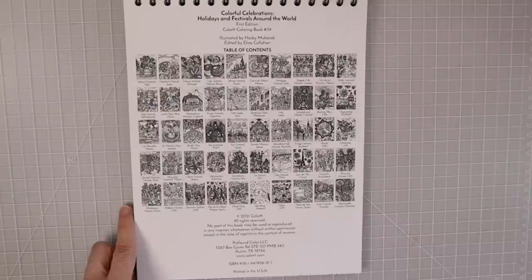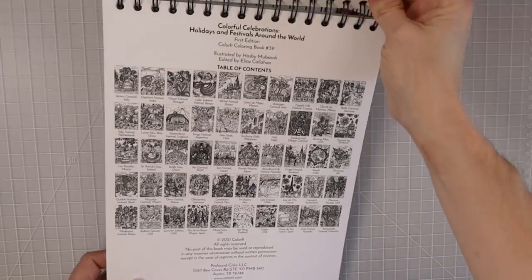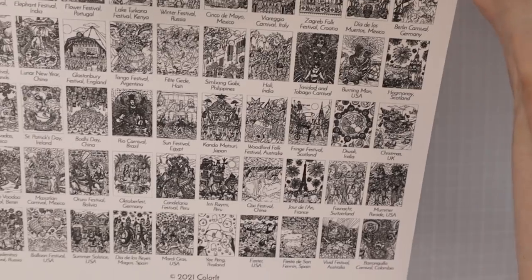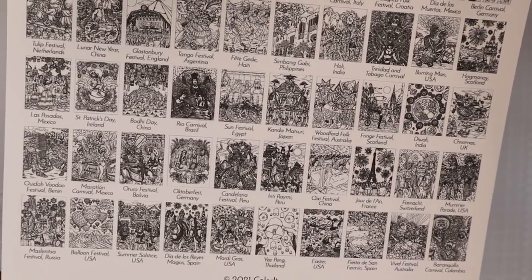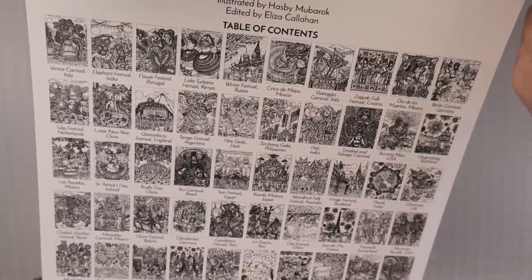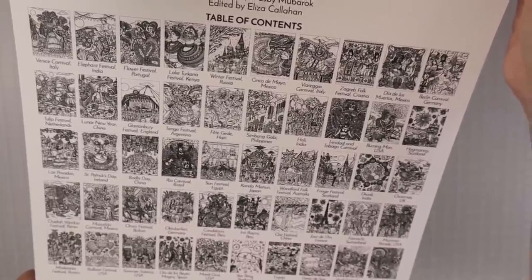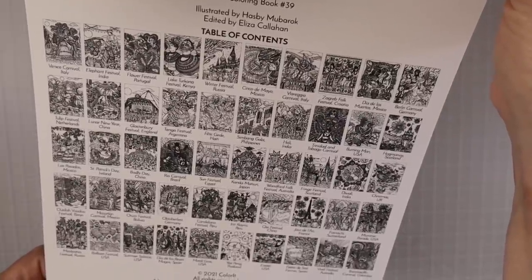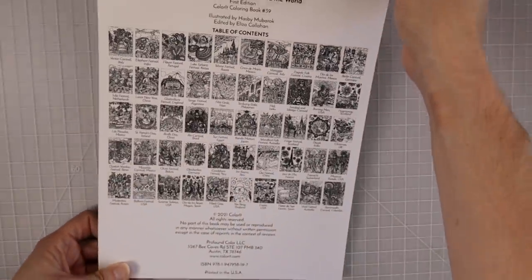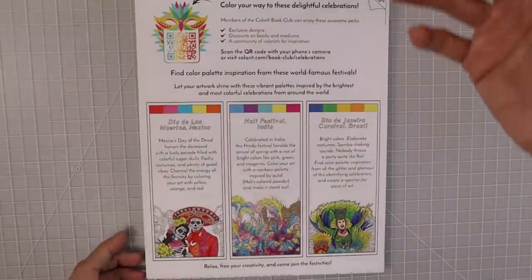But this is the table of contents, and it's just going to tell you exactly which festival each one of these are from. And I'm holding it a little bit closer just so y'all can get a quick look. But we've got Venice Carnival in Italy up there in the corner, so that's going to be the first one. Elephant Festival in India. Oh, that's cool. Flower Festival in Portugal. Lake Turkana Festival in Kenya. Winter Festival in Russia, Cinco de Mayo in Mexico. And I'm not going to read through all of them. That'll just give you an idea of what you're going to get in this book.